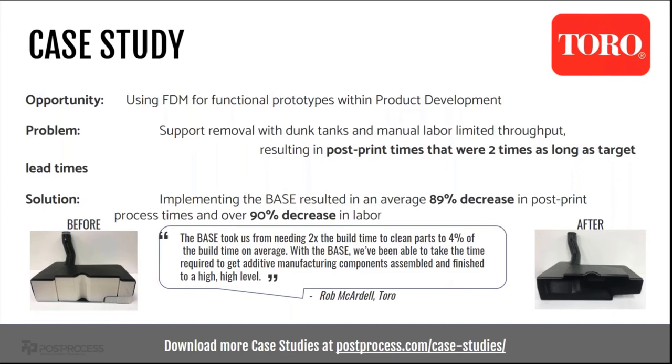What they were doing prior to adopting a post-process solution was a support removal dunk tank, and then they were intermittently coming in, checking it, digging out some support. So it was extremely time consuming. It was taking about twice as long to clean the part as it was to print the part. By implementing our solution, we were able to decrease on average the post-printing time in the machine by 89% and the time that the operator had to spend by 90%.